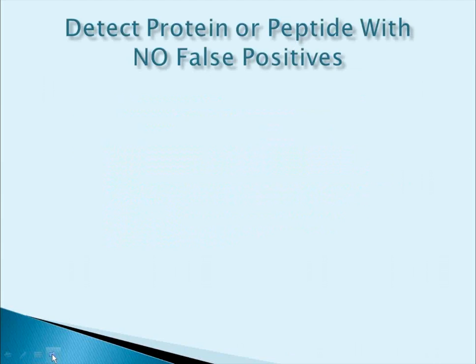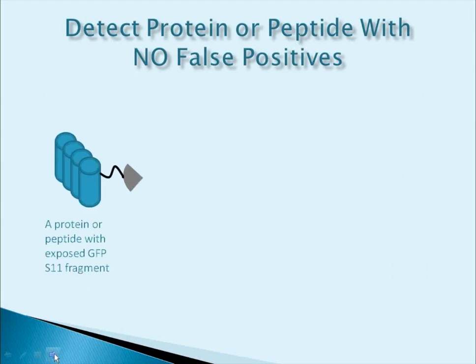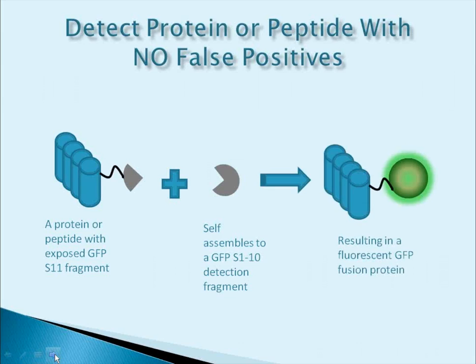To illustrate this technology, this is a properly expressed protein with our exposed tagging fragment. That is the smaller 16 amino acid tag that doesn't interfere with structure, conformation, or function as whole GFP or other tags. The tag protein self-assembles with the heavier detection fragment. This is a larger 27 kDa fragment that binds only the small fragment in a very specific and irreversible manner, resulting in a fluorescent GFP fusion protein. It's important to note that neither fragment can fluoresce alone, but only when bound to each other, and therefore there are no false positives caused by nonspecific signaling.